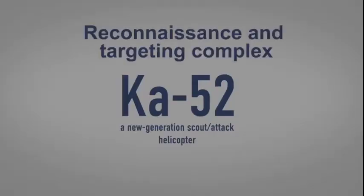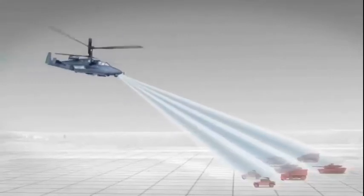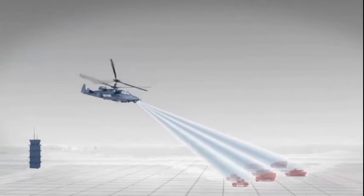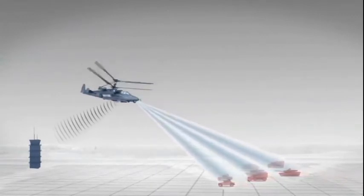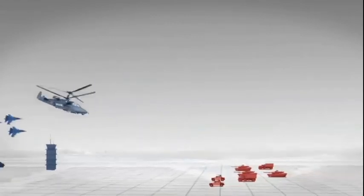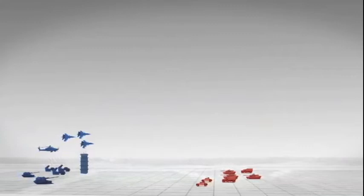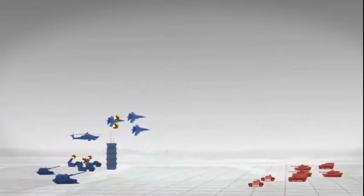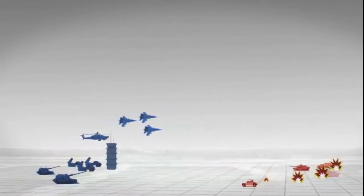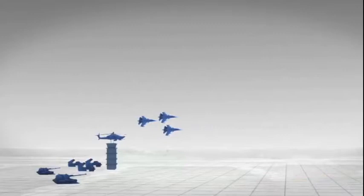The airborne reconnaissance and target designation system includes an electro-optical surveillance and sighting system, and an onboard radar capable of detecting and recognizing typical ground targets and determining their location around the clock and in any weather, as well as an onboard communications system that provides air-to-air communications and transmission of reconnaissance data to command centers, as well as to airborne and land systems cooperating with the helicopter.